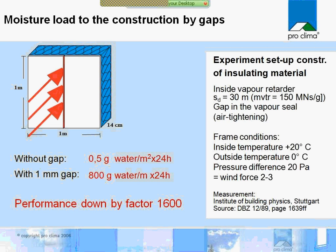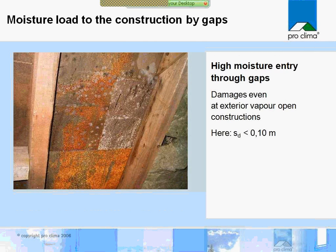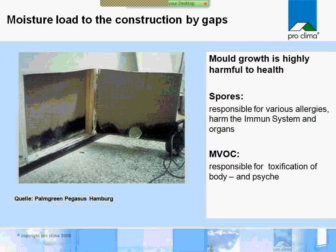Air tightness is not only a matter of energy efficiency, but also of mold. As you can see here, with a gap of only 1 millimeter width, we have about 800 grams of water per meter length in the construction per day. This was measured by Fraunhofer in '89 and resulted in the thermal regulation in Germany in '95, where air tightness became mandatory. The result is often mold, even if the outside layers are diffusion open with an SD value of lower than 0.10 meters. It's a matter of how much humidity passes into the construction and cools down. And this mold is, of course, a problem for health because of spores and MVOC.